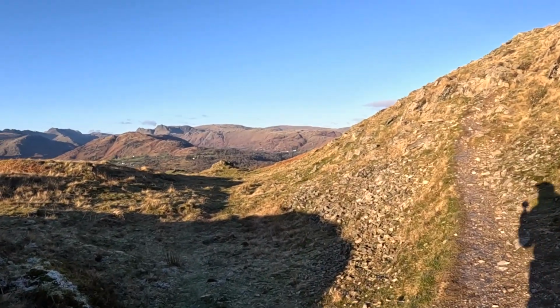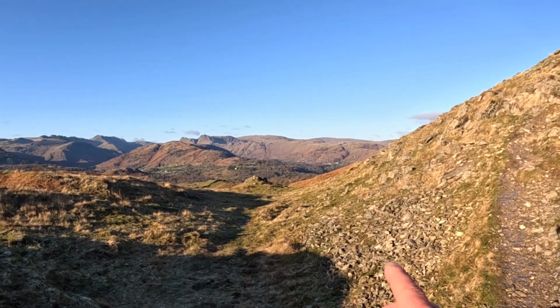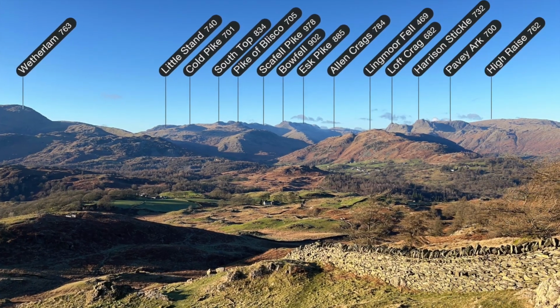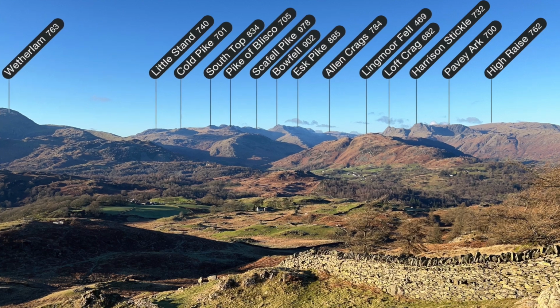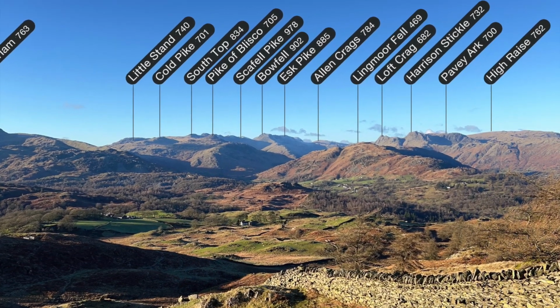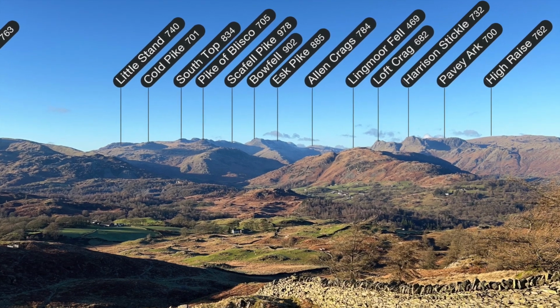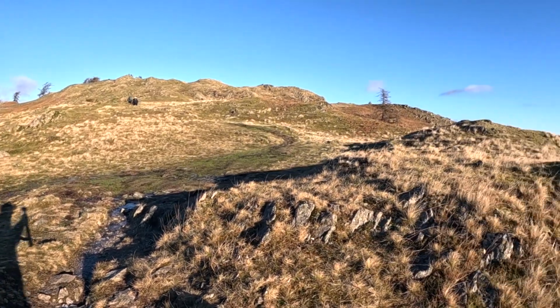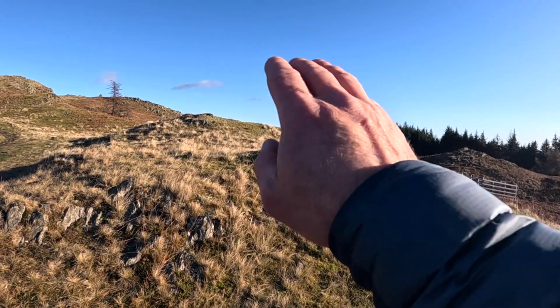Look at that. That's down to Langdale Valley area. You can see towards the Langdale Pikes. There's Cold Pike, Pike of Blisco, and Bow Fell. Pike of Stickle just there as well. Then in the background you can see Scafell Pike just popping up. Right, we'll get to appreciate this side down to Windermere once we get to the top.